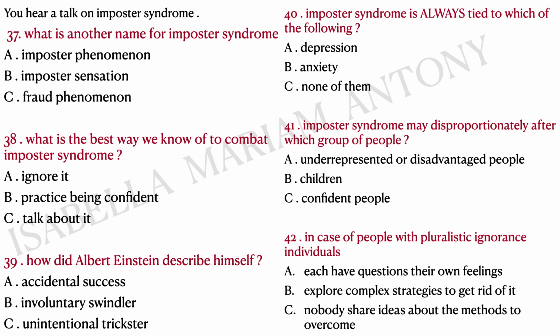Together with colleague Suzanne Imes, Clance first studied imposterism in female college students and faculty. Their work established pervasive feelings of fraudulence in this group. Since that first study, the same thing has been established across gender, race, age, and a huge range of occupations, though it may be more prevalent and disproportionately affect the experiences of underrepresented or disadvantaged groups. To call it a syndrome is to downplay how universal it is. It's not a disease or an abnormality, and it isn't necessarily tied to depression, anxiety, or self-esteem.